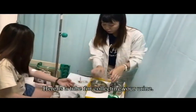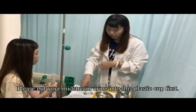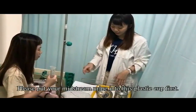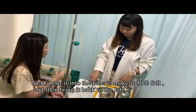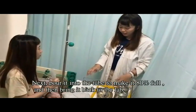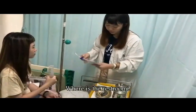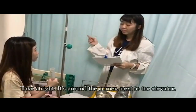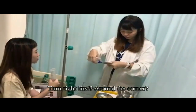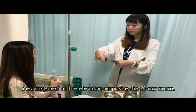Here is a tube for collecting your urine. Please put your midstream urine into this plastic cup first. Next, pour it into the tube to make it 80% full, and then bring it back to the lab. Here is the restroom. Take a right around the corner next to the elevator. Turn right first around the corner. Yes, just next to the elevator opposite the X-ray room.